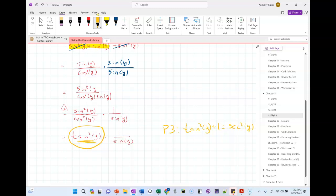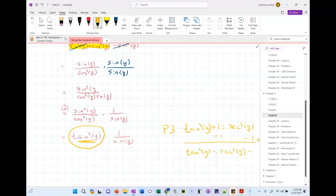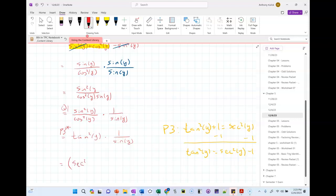So what we have is tan squared, right? So if I subtract 1 from both sides, I can say that tan squared is secant squared minus 1. So I'll call that P3 star since I've kind of altered it. So you just use the equation to find what the tan squared was? Yeah.